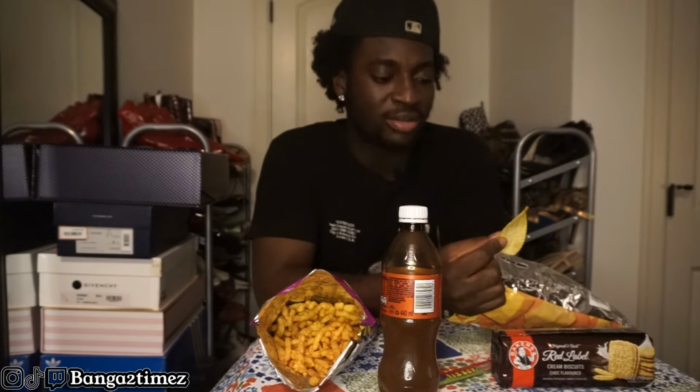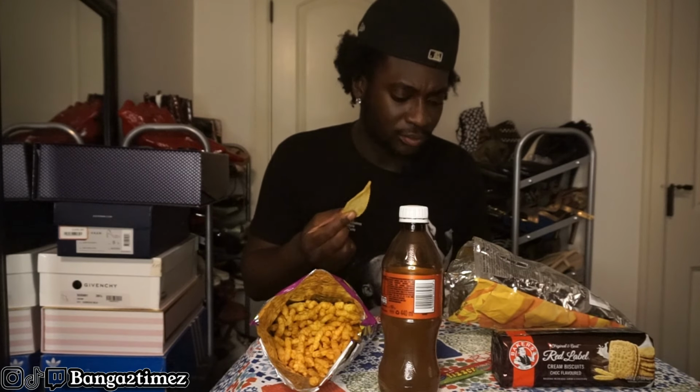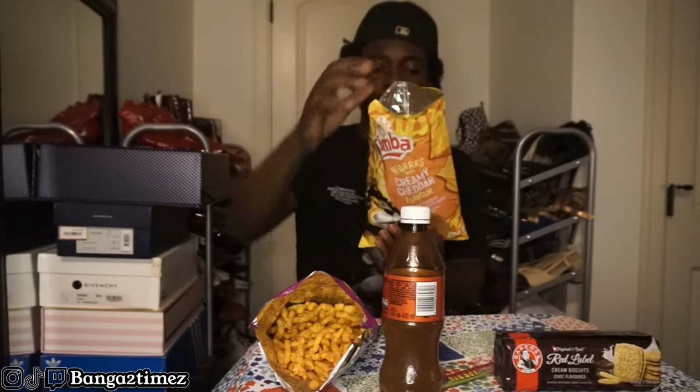Not bad. Not bad at all. The thing is, I was expecting a very cheesy type of thing where when you touch it, your hands are filled with cheese, but nah. It tastes like what people use to season cheese. That's what it tastes like right now. Okay. I'm liking this. And off the packaging, it looks really cool. You can see that in the bag right there.